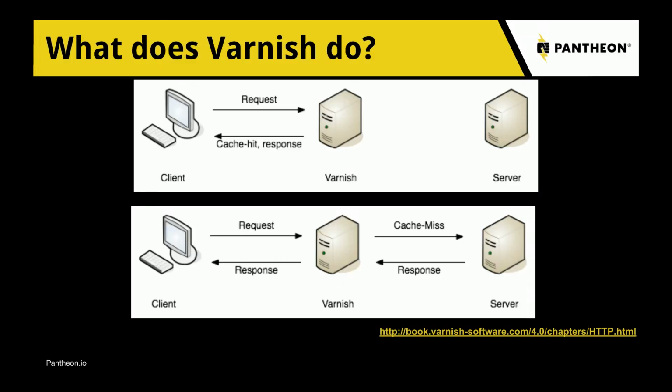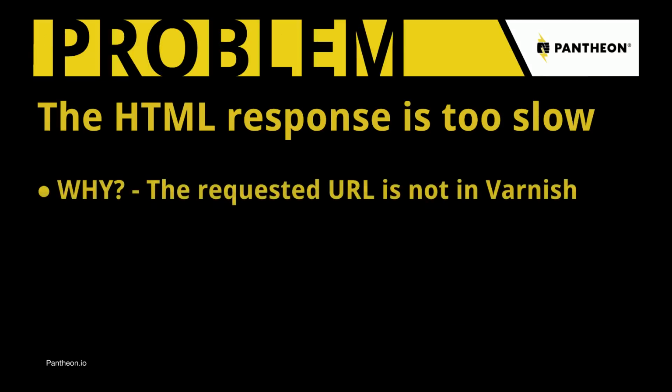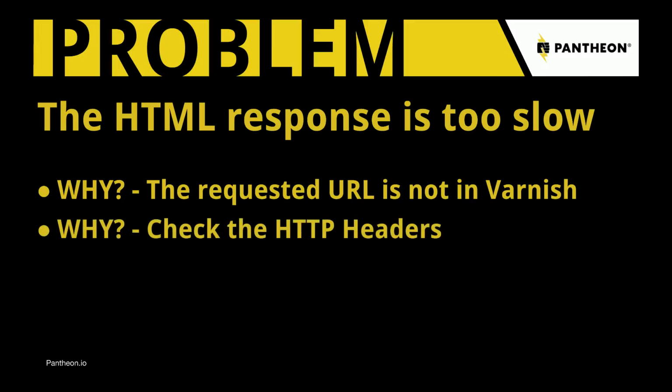If for some reason Varnish doesn't have that page, if it's asking for node 123 and no one has asked for node 123 recently, then Varnish is going to have to say, I don't know anything about node 123. Drupal, can you give me the full HTML for node 123? Varnish gets that response, passes that along to the client. So Varnish is one of many tools that can do this. There are others as well. So why may the URL not be in Varnish?